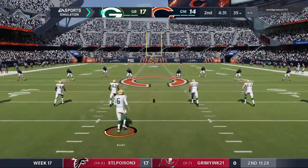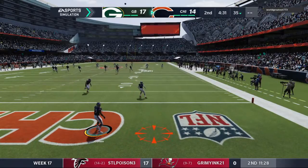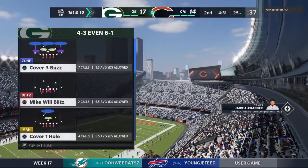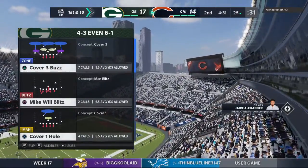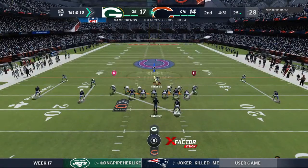So not much time to speak of remaining in this first half as the kick's away. And they will watch this one land in the end zone. That'll be a touchback. 25-yard line. At the line, prepping for their next drive, the Bears offense.